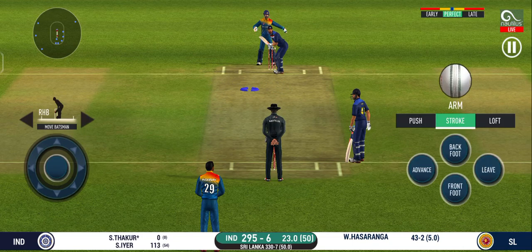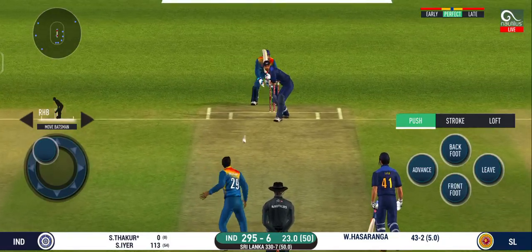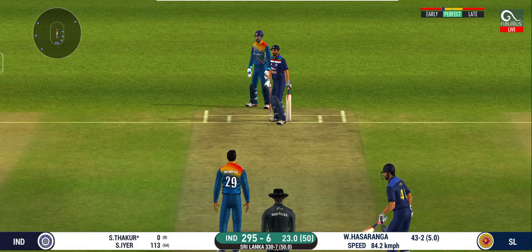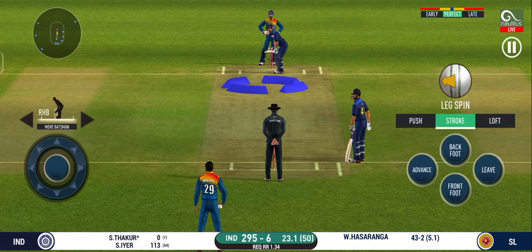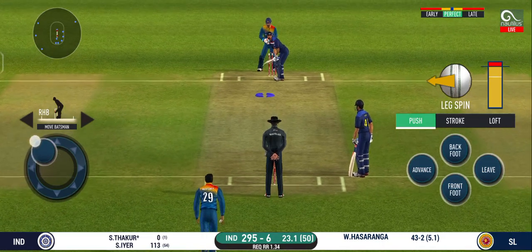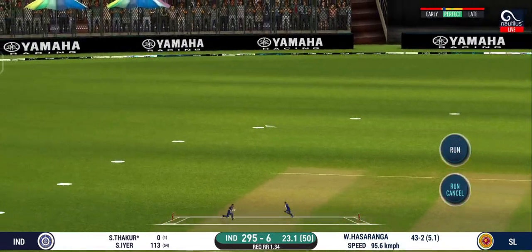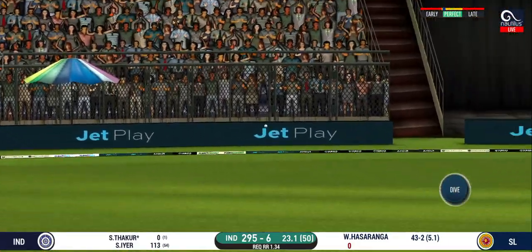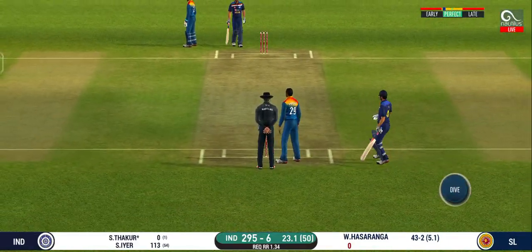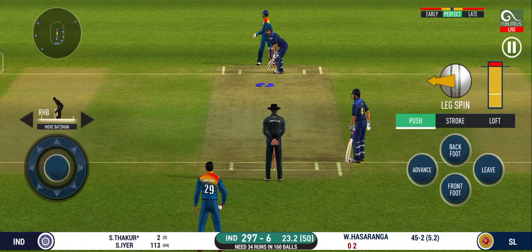Batsman getting ready to face his first ball. Plays and misses. He should look to get his eye in before trying something extravagant. They have run the first one quickly and should be looking for two. That is excellent running between the wickets. There is a fielder at deep extra cover.